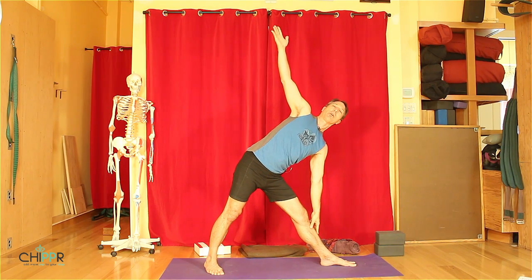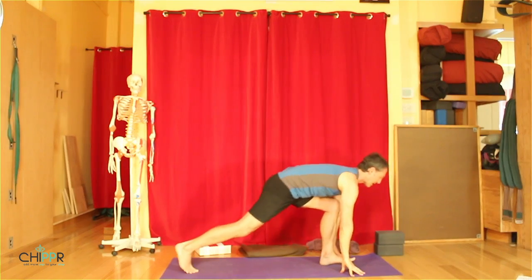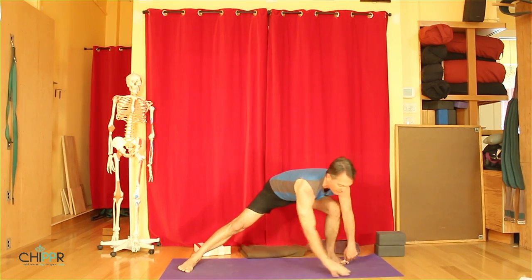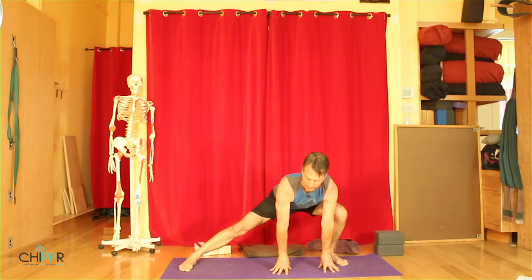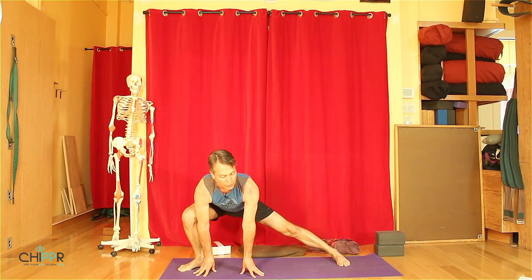You don't have to go down very far for this one. And then after a breath or so in triangle, you're going to bend your front knee, turn down, and step back into a high lunge. From here, we're going to spin the back heel down and the front foot in and come into a side lunge. And then slide over to the other side, adjusting your feet as you do so.